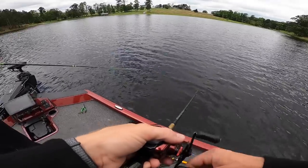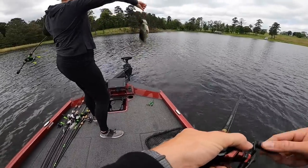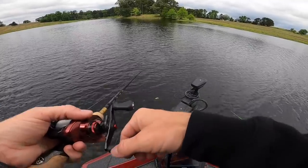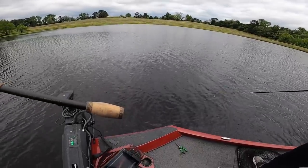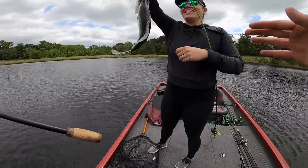Oh, they're coming for you. Ah, got him. Crappie. Crappie. Whoa, smoking the, oh my gosh. What the heck? I saw it on live scope. Things are huge. Oh, something's chasing one of us. I think it's you because you're further out. Yep. Oh, that's a crappie. Golly, these are just huge. Every one of them is like a pound.